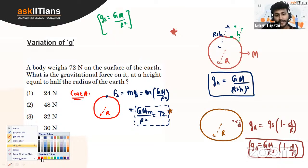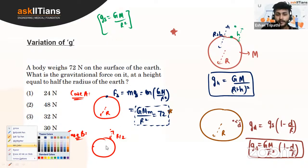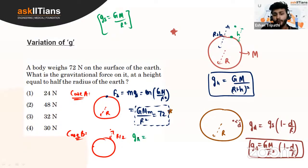Now for case B, they are saying that when you take this point at a height r by 2, half the radius of the earth. So what's going to be the total distance if you take r plus h? Then acceleration due to gravity at height h is going to be GM divided by (r plus h) whole square, that is (r plus r by 2) whole square. If you do the calculation, it comes out to be 4 by 9 of GM by r square.